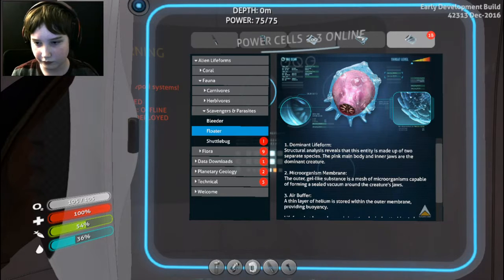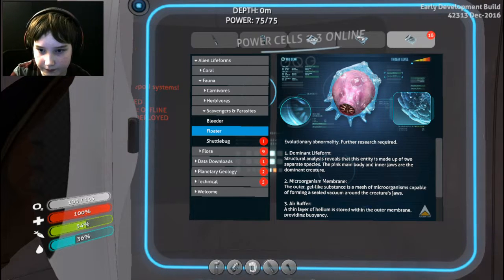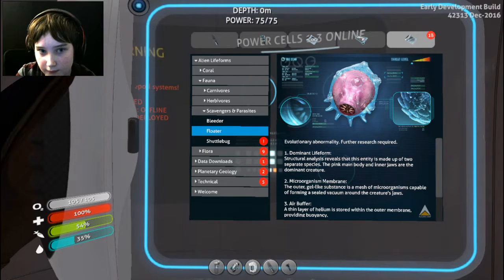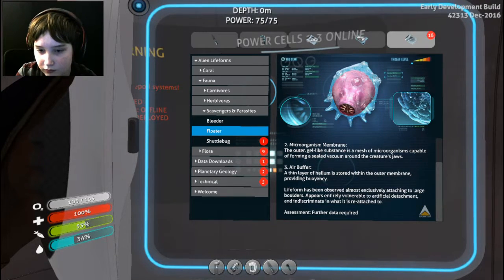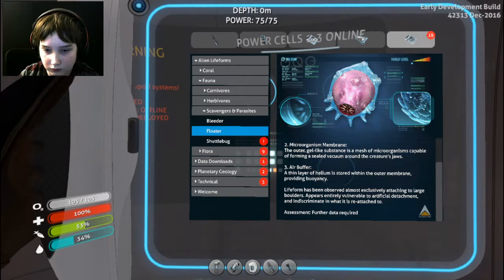Floater. Evolutionary abnormality. Further research required. 1. Dominant life form. Structural analysis reveals that this entity is made up of 2 separate species. The pink main body and inner jaws are the dominant creature. 2. The microorganism membrane. The outer gel-like substance is a mesh of microorganisms capable of forming a sealed vacuum around the creature's jaws. 3. Air buffer. A thin layer of helium is stored within the outer membrane, providing buoyancy. Life form has been observed almost exclusively attaching to large boulders. Appears entirely vulnerable to artificial detachment and indiscriminate in what it is reattached to. Assessment: further data required.